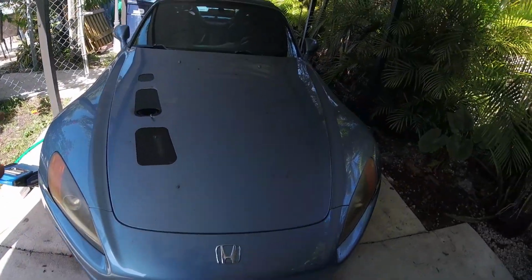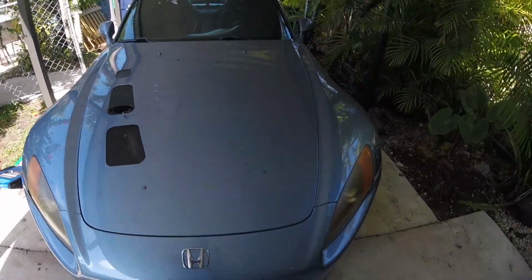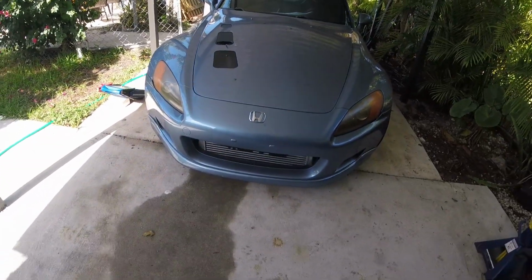I have a brand new timing chain tensioner. I'm gonna have the car started. It's been a while since I've actually driven it. As you can see here, it has some vegetation going on, which isn't the prettiest. I'm gonna wash her up as soon as I'm done changing the tensioner. Hopefully that's the noise that I've been listening to. If not, I gotta go deeper into what that noise is.